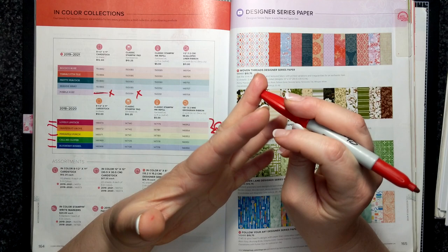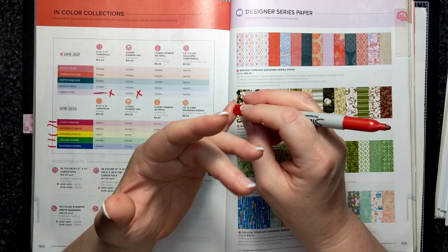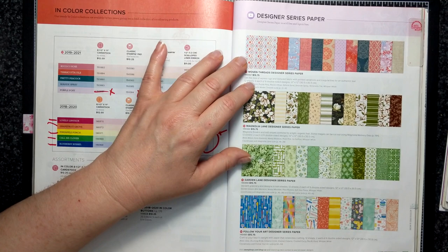Marvelous Magenta. Moonlight Mist, which is like a dusty, dark, genie blue, and Just Jade, so a jade color. That was a little sneak peek. So now we're going to get into our designer series papers, and you know that they're all going to go.